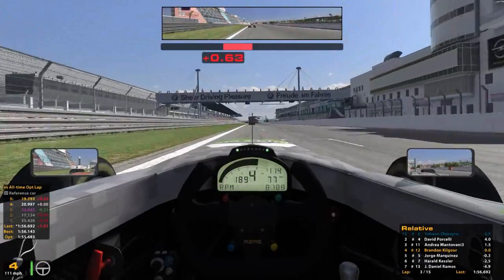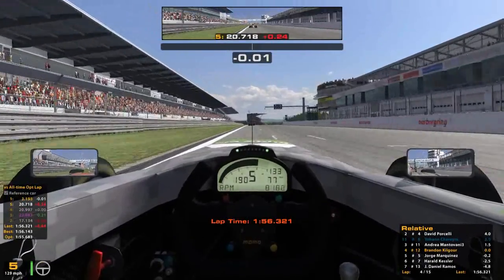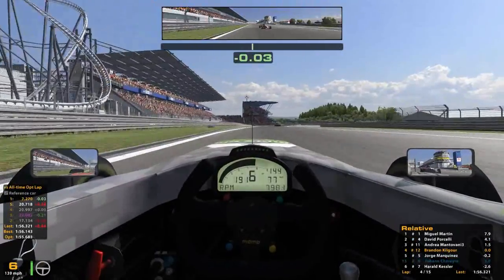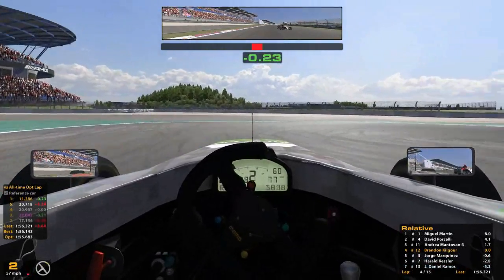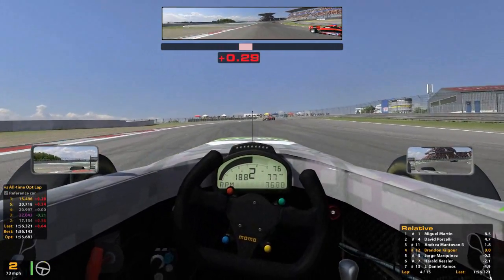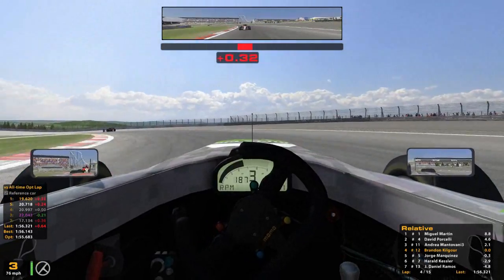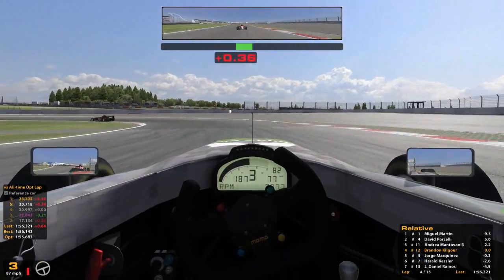This setup definitely has a wild side to it. 1 minute 56.321. It's too wide. Well, we didn't quite get there though. Always got the inside, not quite.